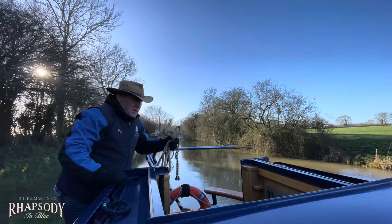So there is a shop at the bottom of this last lock. Let's see if it's open. I see a sign out, and I think the shop might well be open. Yes. So there's the Foxton Locks Inn. And this is the junction at the bottom of the lock. Turn left to go towards Leicester, and you turn right to go towards Market Harborough, which is where we will go eventually. At the moment, we're stopping here for a few days.